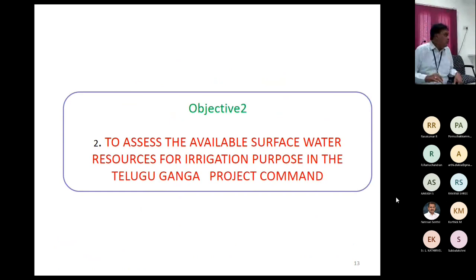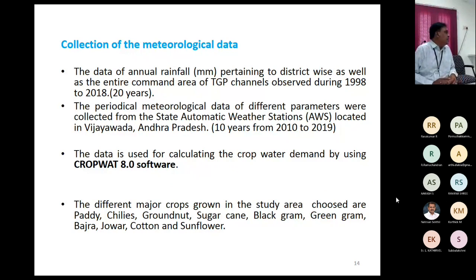Next, in addition to the canal water, we have to take into consideration the available surface water also. Because of the rainfall, many tanks will be there in a particular area, and because of groundwater recharge, wells will be available and irrigation will also be improved. All these things are taken into consideration for finding out the impact of the project. This is the second objective. Similarly, this objective can be met by collecting rainfall data from the meteorological department and using another software, CROPWAT, isn't it? With this software, you can find out the crop water requirement, how to balance it for various crops, and what the demand is for that particular area. All these things can be calculated using the crop water software.